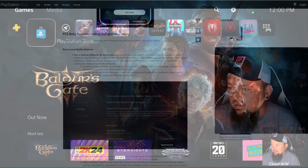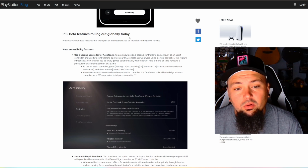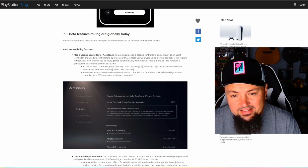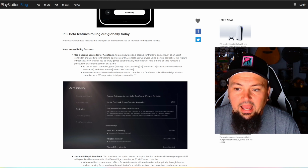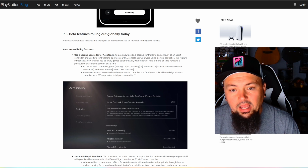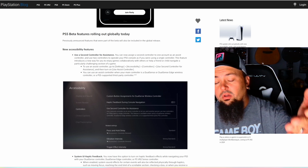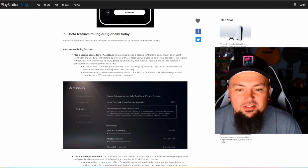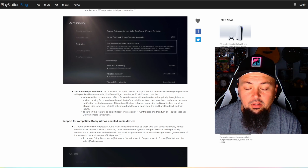Let's go back for a second and talk about this. PS5 beta feature rolling out globally today: new accessible features using a second controller for assistance. You can now assign a second controller to one account as an assist controller, and use two controllers to operate your PS5 console as if you were using a single controller. I forgot how to read for a second. So basically, that's one of the new features. That's pretty cool.